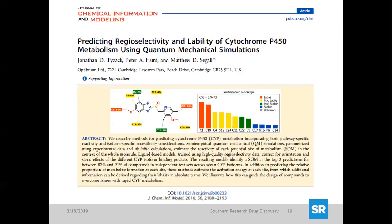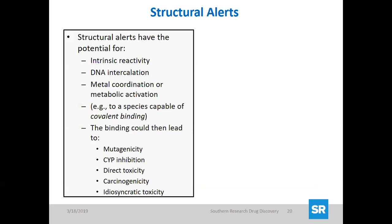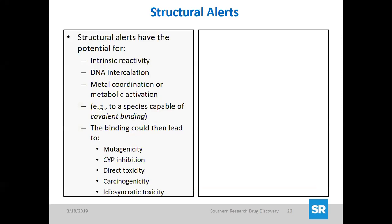So what are structural alerts? I'm just going to tell you a little bit about it. Structural alerts are like intrinsic reactivity, DNA reactions, metal coordination is a big one. We try to avoid that. And these can give you mutagenicity. It can give you CYP inhibition. It can give you direct toxicity, carcinogenicity. So that's why we would like to have the structural alerts removed.